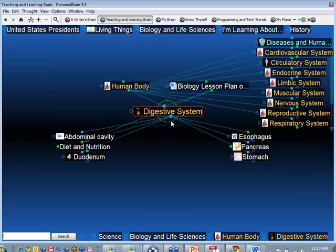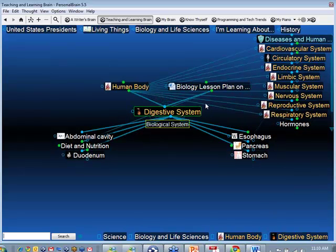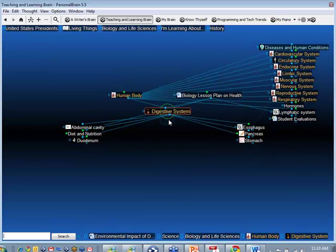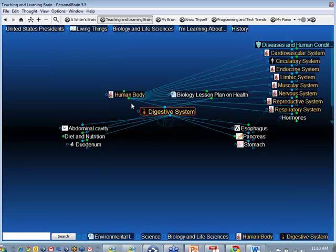If I just clicked on the digestive system, one of the nice things about the brain is I can have this piece of information located in multiple categories. The associative nature, the ability to make connections and store this piece of information in multiple categories, is a huge advantage from a learning perspective. So now digestive system is not only related to my ontological organization of the human body, but practically, I want to reference this when I'm putting together my biology lesson plan on health, so I've got that connected. And you can see how these interconnections can get pretty interesting.